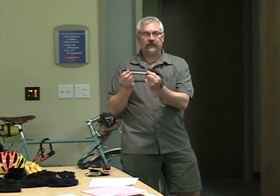Today I'm not wearing pants, but one of the first things we may want to do is to keep our pants cuffs out of the way of the chain. We've got this Velcro strap that has a reflective material on it, and we can just fold our pant cuff over, attach that to our ankle, and it keeps our pants out of the way.